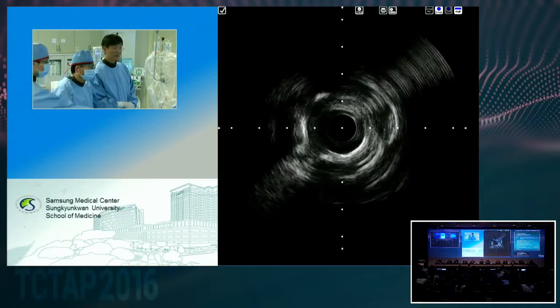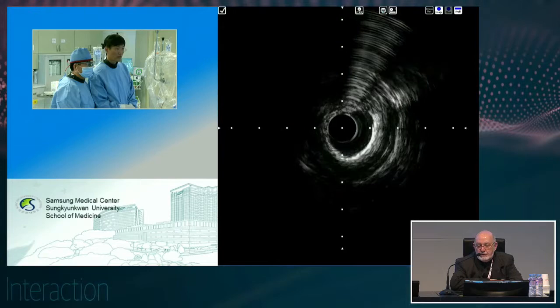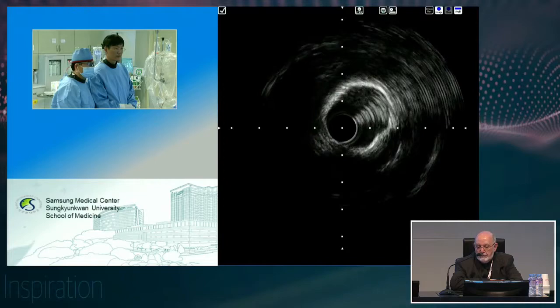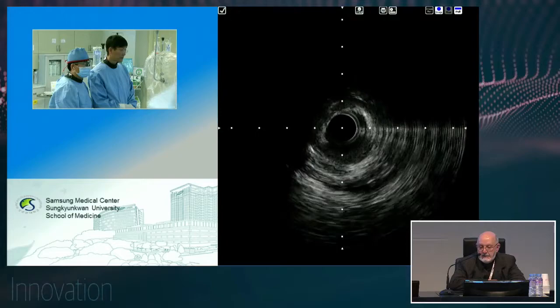So when you see these multiple concentric reverberations like that, that's from rotational atherectomy. That's when the calcium gets polished by the rotablator burr, and therefore the ultrasound bounces back and forth between the transducer and the calcium each time, causing another reflection. It's like you're looking at one mirror in front and one mirror in back of you, and that's typically seen only with rotational atherectomy.